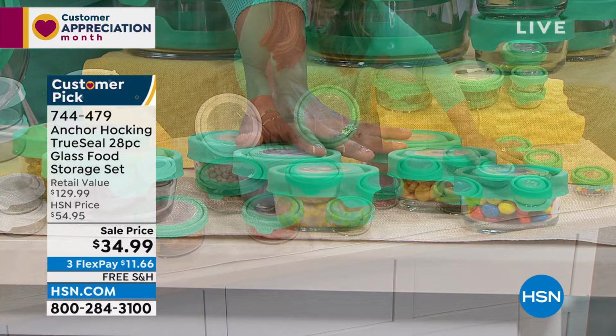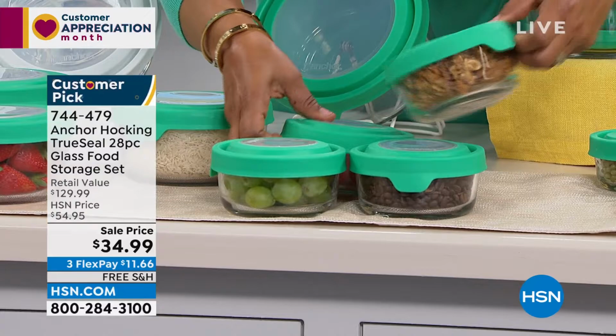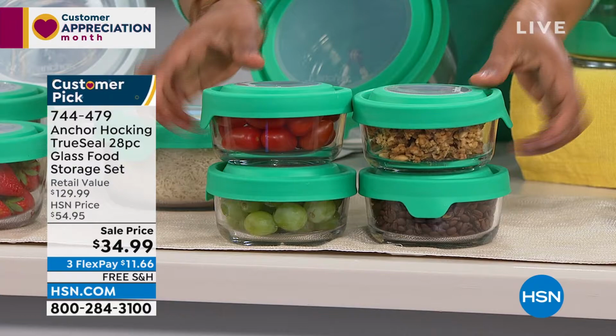We give you with this the additional 4 2-cups. These are the 2 cups. You get 4 of those. 1, 2, 3, 4. If you're shopping in stores, over $43. Start doing the math. I'm telling you, this is the deal of all deals.